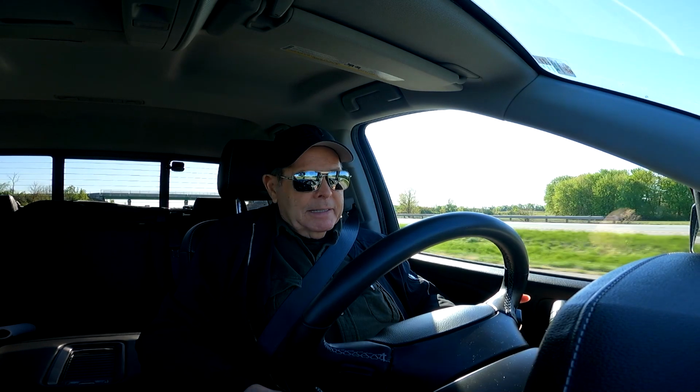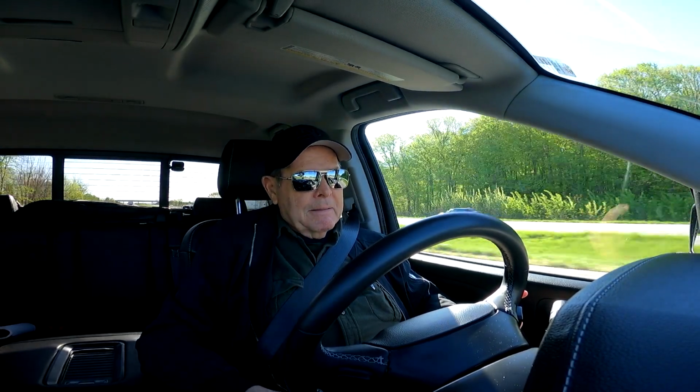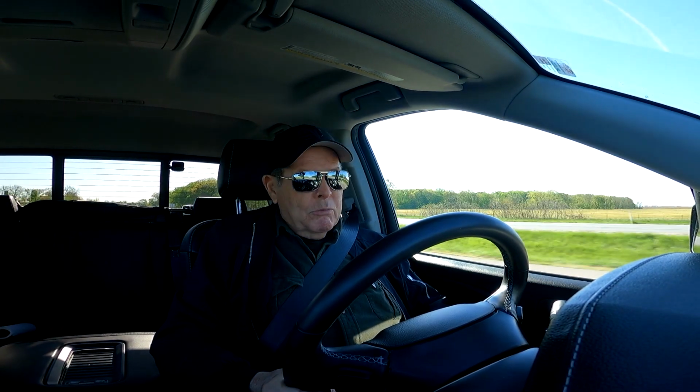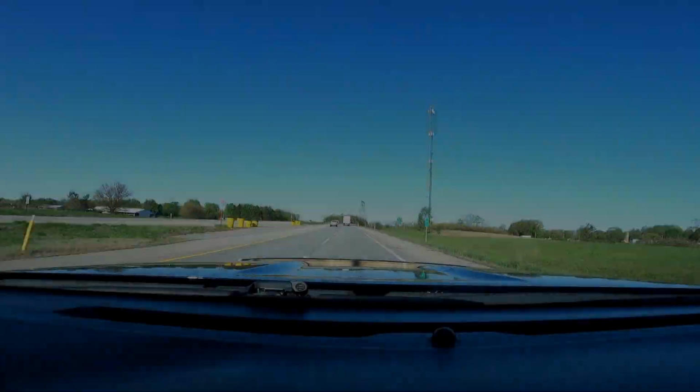So where are we headed today? Well, we're heading west, up around the lake, the big lake, Lake Michigan. We're going to the town of Chesterton, which is very close to Indiana Dunes. It's right there, folks. So we're going to take a look around Chesterton, see what's going on. And as always, folks, Ben's going to take you down the road with me.